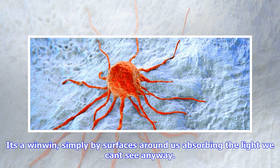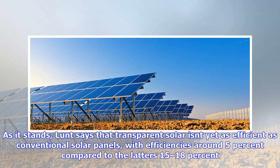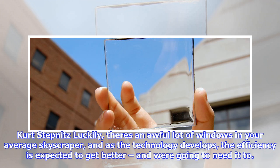Electric vehicles making use of transparent solar panels would be able to convert sunlight into extra mileage, while personal technology devices could use the same trick to extend their battery life. It's a win-win, simply by surfaces around us absorbing the light we can't see anyway. As it stands, Lunt says that transparent solar isn't yet as efficient as conventional solar panels, with efficiencies around 5% compared to the latter's 15 to 18%.